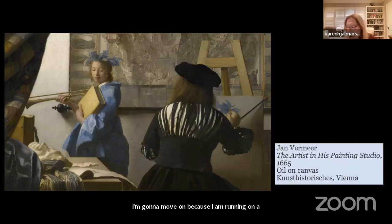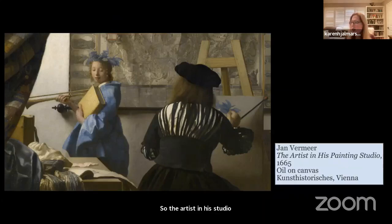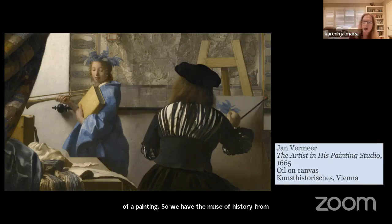So, the artist in his studio. This has many different connotations, and sometimes it's called the artist in a studio, or an allegory of painting. So we have the muse of history from Greek mythology, Clio. She holds a history book and a musical instrument, and we see this exquisite map.